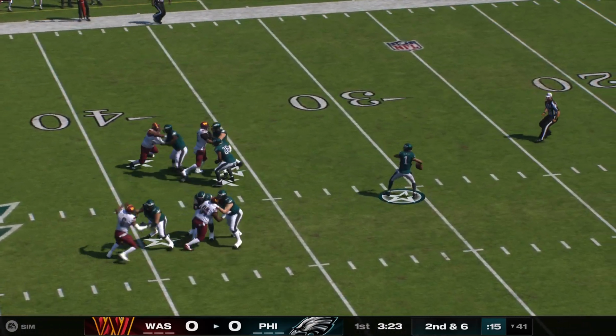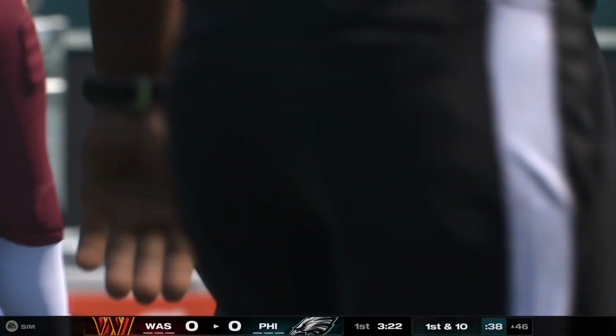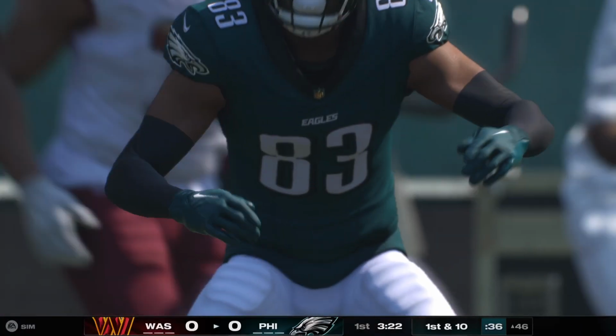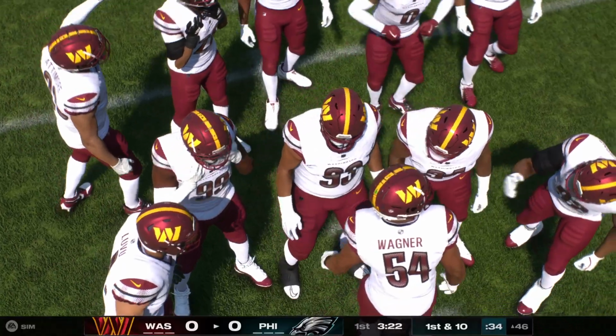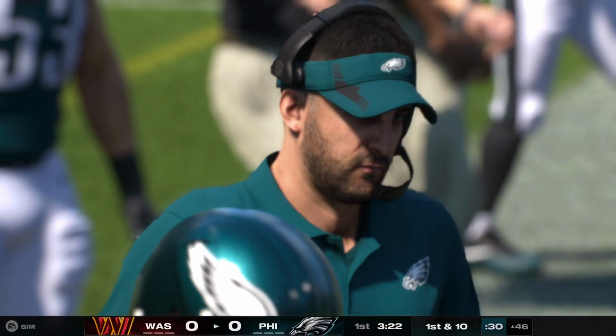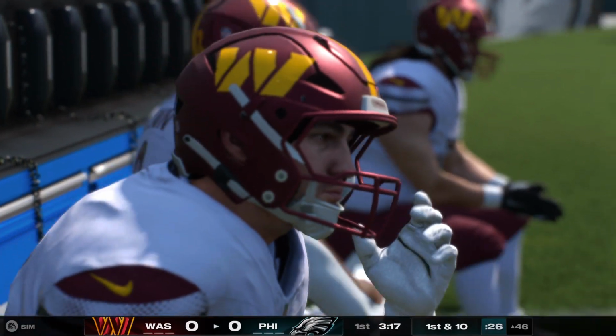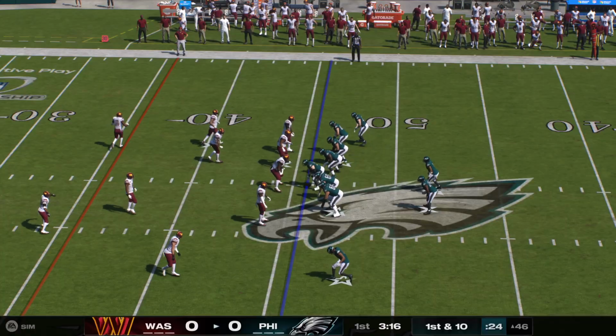Hurts. Got this complete to Jahan Dotson, and he'll take this to the other side of midfield before going out of bounds. It's a gain of 13 and a first down for Philadelphia. Charles, that's a route that you and I have seen time and time again in our years up in this booth, and that executed well and a great throw, too.